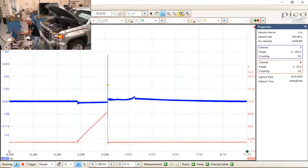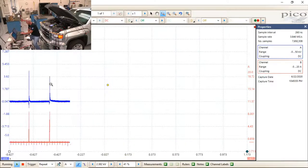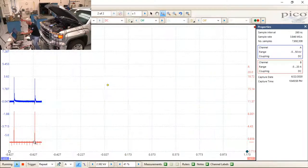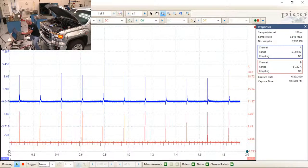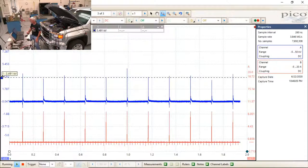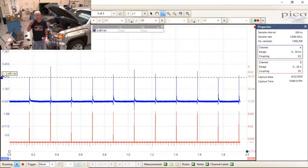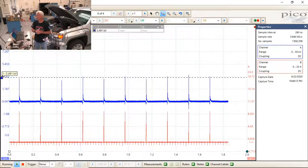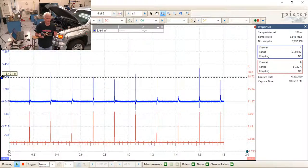Now, I'm going to show you guys something here because this is kind of fun to do. I'm going to crank my time base up to, let's say, 200 milliseconds per division. And I'm going to turn my trigger off. So right now, this thing is running, idling. And it takes about 3,500 volts to fire that plug. Now I'm going to crank it over wide open throttle, clear flood, with compression basically giving us our effect there, and we'll see what kind of effect compression has.